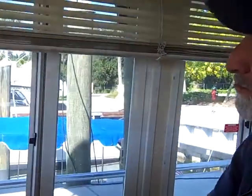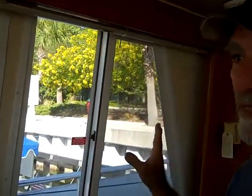I personally don't like metal blinds. These are aluminum. They're in pretty good shape, actually. I mean, they just need to be cleaned. But you know, go to Home Depot and get those fabric accordion ones. That's what I had in my boat. They're light and they're really nice. They make the place really look nice. I'm sure your wife will have this place looking really nice.